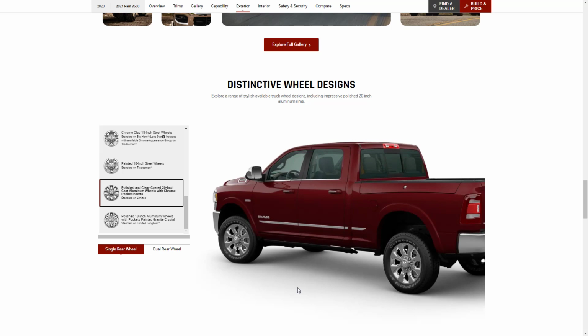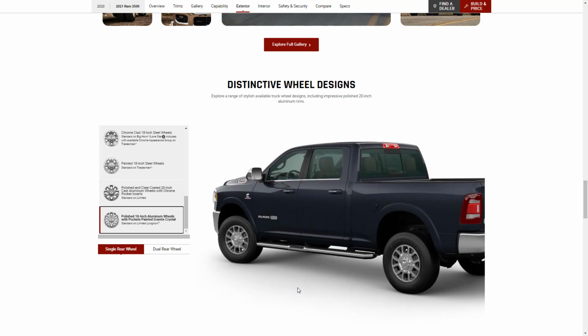Just two more sets of wheels to go. These wheels here are polished and clear coat 20-inch cast aluminum wheels with chrome pocket inserts. These are standard on the top tier Limited trim. And then finally, and these are single rear wheel options here, mind you, as we take a look over here. These are standard on the Limited Longhorn. These wheels are the 18-inch aluminum wheels. The pockets are painted granite crystal. I think we actually might have looked at these already.